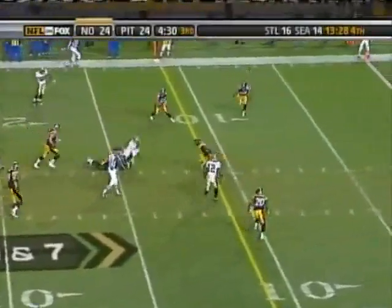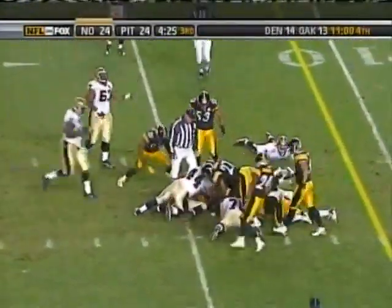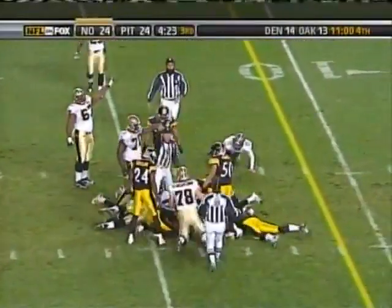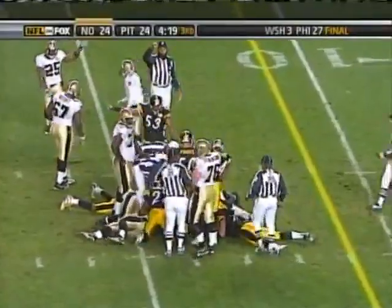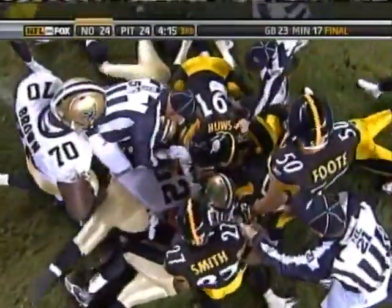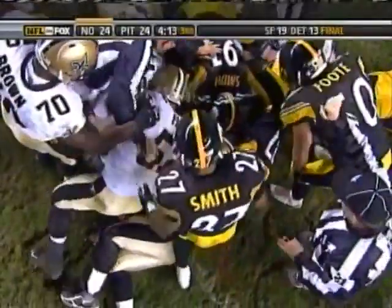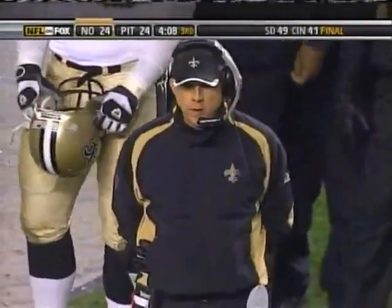Brees going to take off. Lost the football. And in the pileup, it looks like the Saints are back on top of it. They are. And by falling on that fumble by Drew Brees, it gives the Saints an opportunity to kick the field goal and regain the lead.